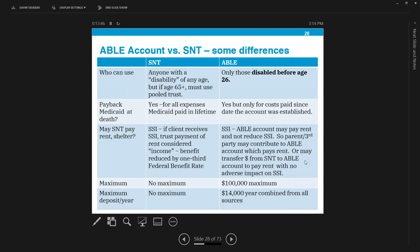So let's say there was a $100,000 lawsuit settlement or inheritance, and it was put into a supplemental needs trust, pool trust, or individual trust, it doesn't matter, and the person's on SSI. You had to use an SNT because you can only put $14,000 a year into an ABLE account, so you could never have put $100,000 into an ABLE account. But you can have the trustee transfer $14,000 a year to the ABLE account. And let's say rent is $1,000 a month. That ABLE account can spend that down on $1,000 a month on rent, and it will not reduce the person's SSI.